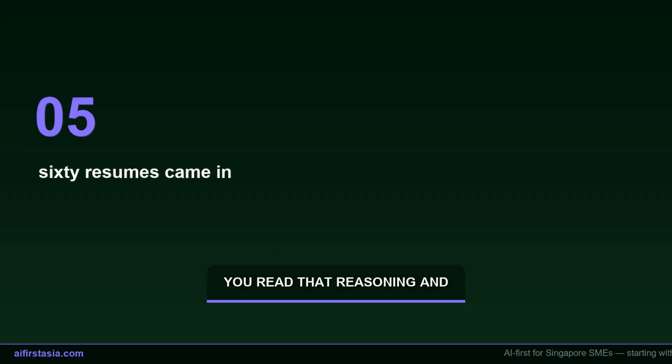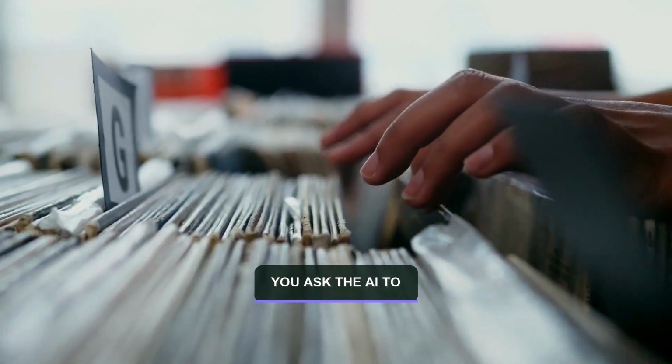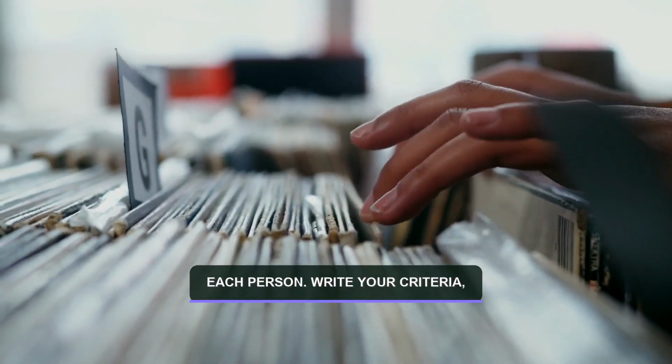You read that reasoning and check it against the actual resumes yourself, because the AI can misread a date or miss a strength. You are hunting for good candidates it wrongly dropped, not just nodding along with the ones it kept. Step 5. You make the human call on who to interview, and you ask the AI to draft tailored interview questions for each person.